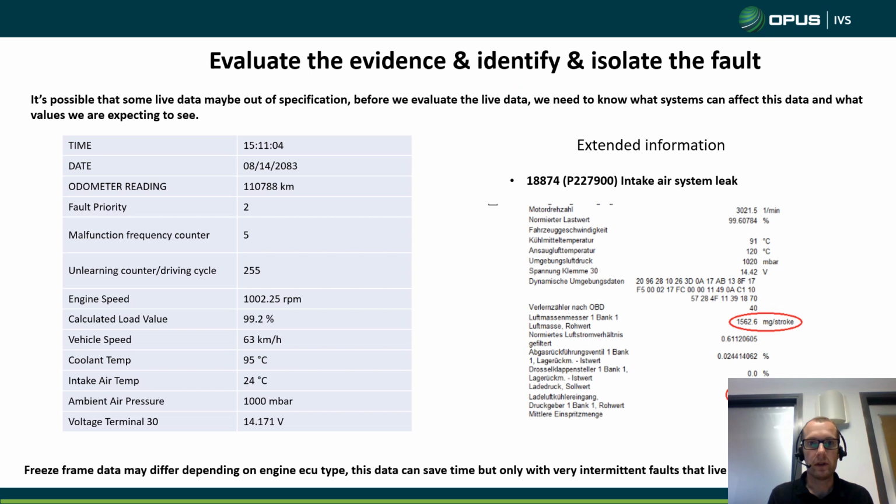So let's move on to the next one. Evaluate the evidence, identify and isolate the fault. Once you've got AutoLogic on there and you're looking at the fault codes, if you're just looking at the engine, for example, and you haven't done a report, then you can click further on into the fault, using the arrow forward, and it will give you extended information.